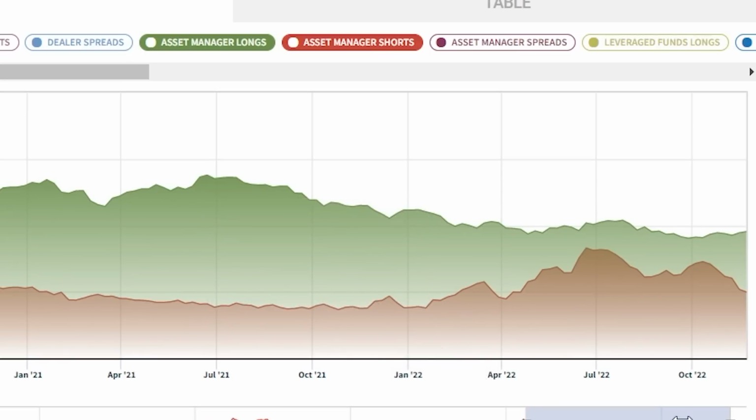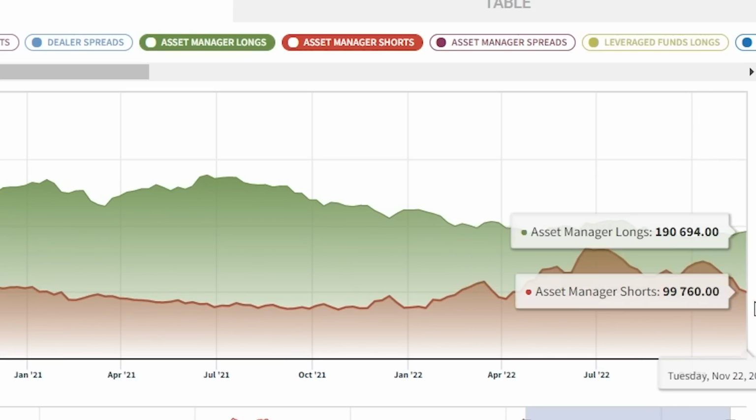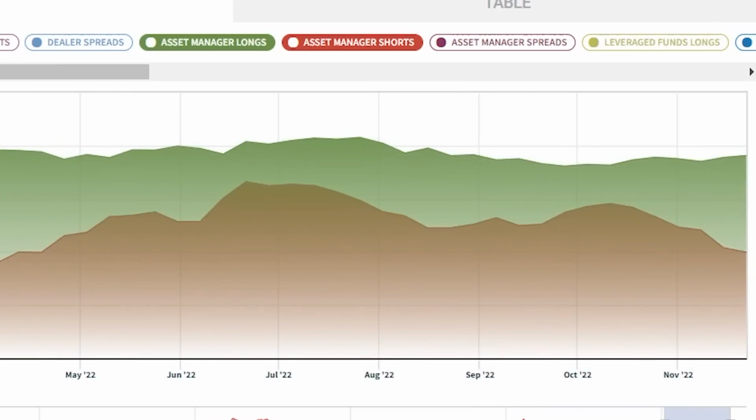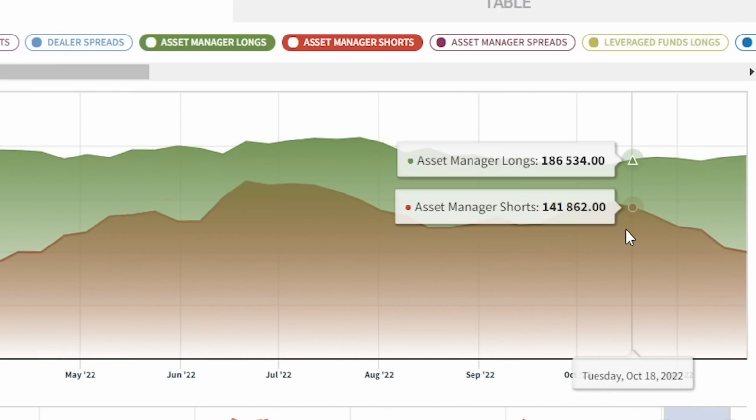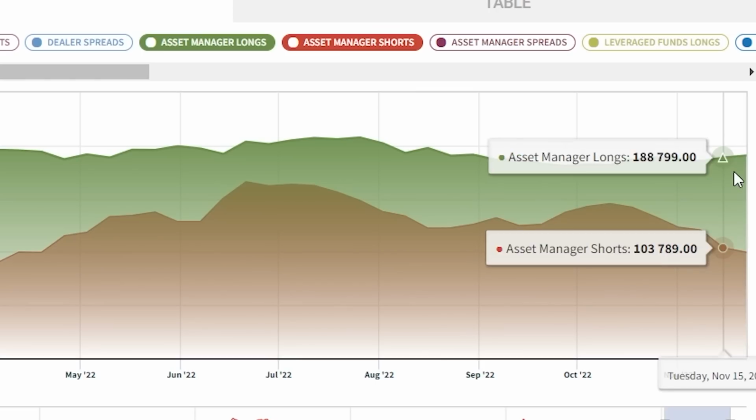Now for some bullish news, guys, you can see that the smart money in traditional markets have cut their shorts. This is something I've been showing you very recently, how the smart money are closing their shorts and actually adding a little bit of longs here. So the smart money are becoming more bullish on the market.